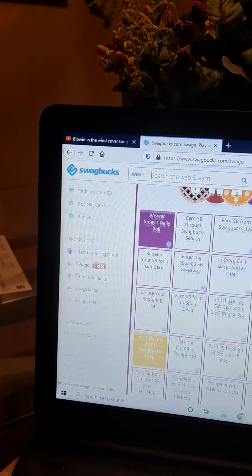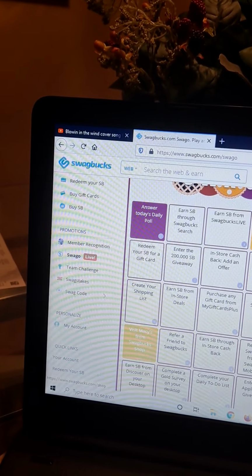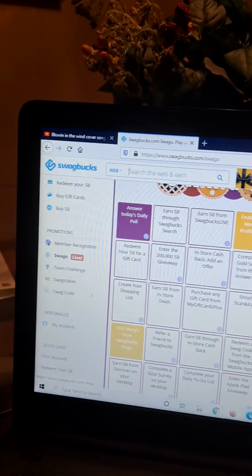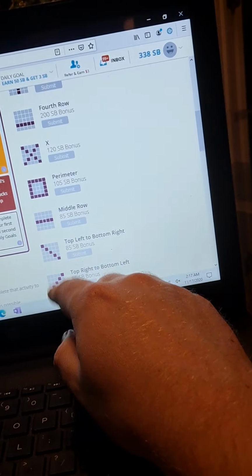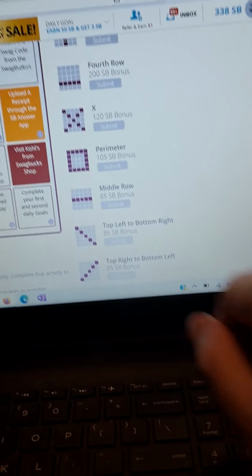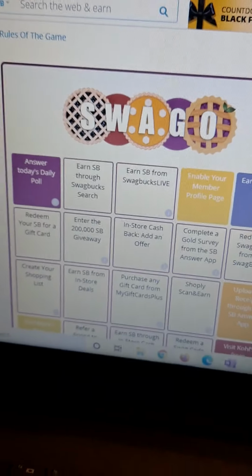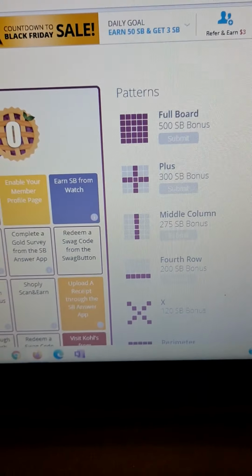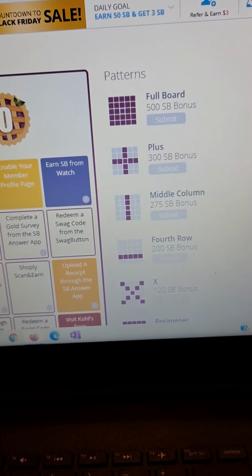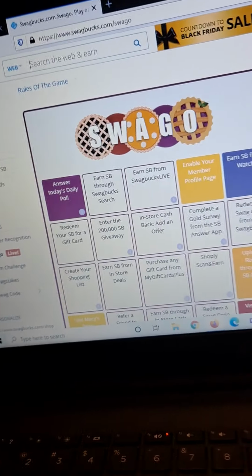It's called Swaggo. It's basically like bingo. You earn money on Swagbucks by doing different things and you fill up your board. If you go across a line, you earn some; if you do the whole perimeter, you get 105; and if you fill up the whole board, you get 500 Swagbucks, which is the equivalent of $5 that you can cash out on PayPal. So playing these games is pretty fun. Right now we've got Swaggo and a team challenge over here.